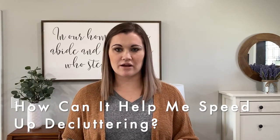Maybe you have 2 spatulas in your kitchen and you want to see if you can live with just one. Well, put one of them in your halfway home. Maybe you have 3 black sweaters in your closet and you want to see if you can live with just 1 or 2 of them. Take the one that you've not worn very often and put it in your halfway home. Just remember to label those halfway home totes and then set that reminder on your phone or write it on your calendar to purge those items, because a halfway home can become clutter as well. So a halfway home can really help you to speed up your decluttering process.